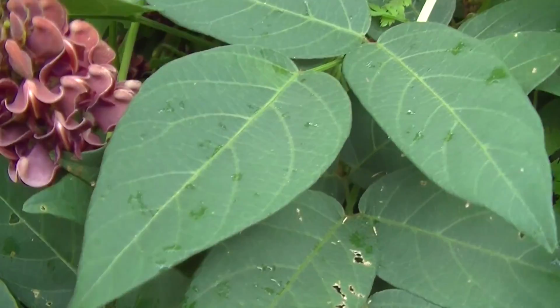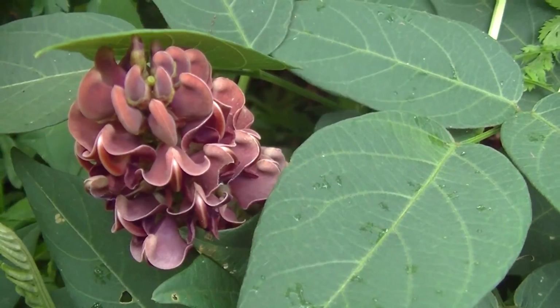Oh my God, this flower is beautiful. Mom, come here and look at this. Where'd she go? Come here.